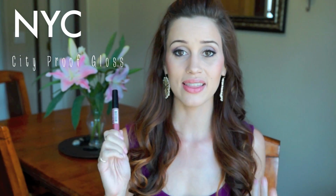So first is the City Proof NYC 8-Hour Lip Gloss. And the reason why this is so good is because one thing I notice a lot with long-lasting lip products or lip products that are supposed to last all day is they're always sticky. Always, because stickiness helps things last longer. But the thing about this is it's just a thicker formula lip gloss. It's still really smooth, it's still really soft, it's just thicker. So it helps it last longer, which is awesome. I love that, and I love that it's not sticky. And it also smells really delicious. It comes in great colors. It's just a really good overall long-lasting lip gloss.